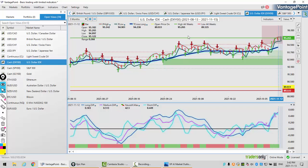Now, the area that we were watching very closely as the breakout point was 93.50. So we've taken that out. We've set a new high for the year. We're now at approximately the 95 area, closing out the week at about the 95.13 area. So a good strong move on the dollar index, but we need to maintain this momentum.